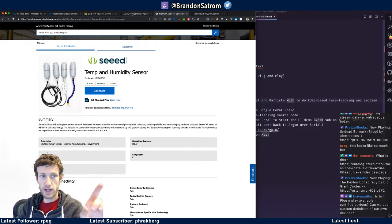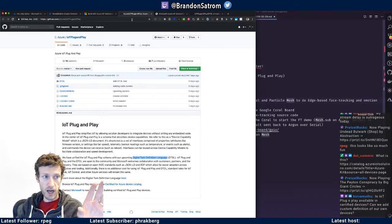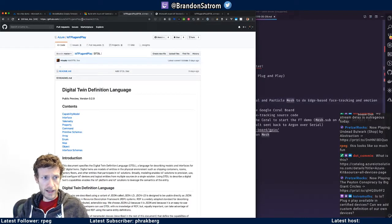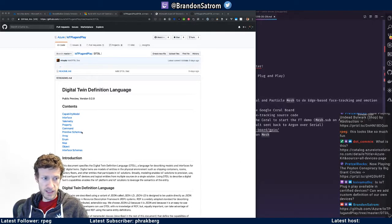And the reason why this works, this is what I'm getting to, is because IoT Plug and Play has defined something new called the Digital Twin Definition Language, or DTDL, which is a JSON-LD based schema. I've started reading this, and I highly recommend reading it, and I'll get back to chat in just a few moments, that describes this definition language.